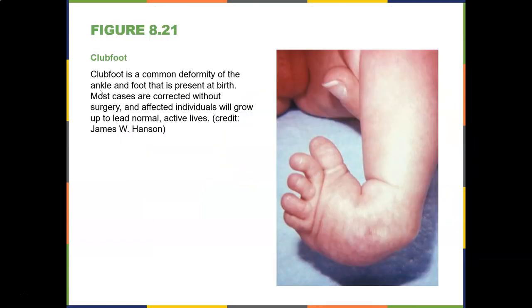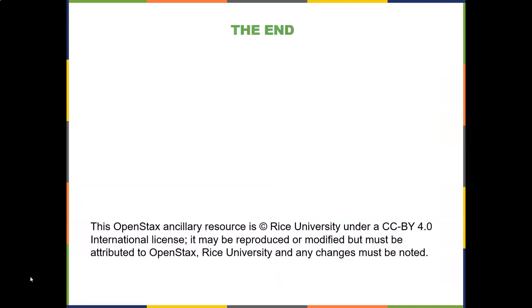Clubfoot is a common deformity at the ankle and foot that is present at birth. Most cases are corrected without surgery, and affected individuals will grow up to lead normal, active lives. But poor little guy was squished in that little space for 9 months. Okay. There you go.